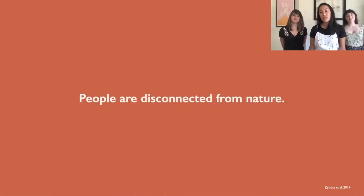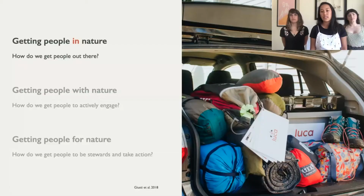So, young adults living in metropolitan areas are disconnected from nature. It's difficult for anyone to protect something they don't feel a part of and never see. So, to help young adults connect to nature, we focused in on three areas. And we found this framework developed by Guisti in order to help us create a response that would have clear building blocks leading up to creating lasting impact and change.